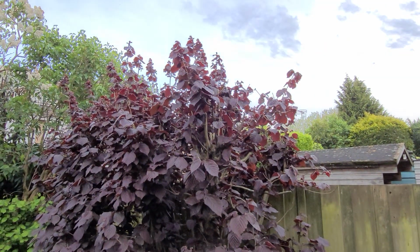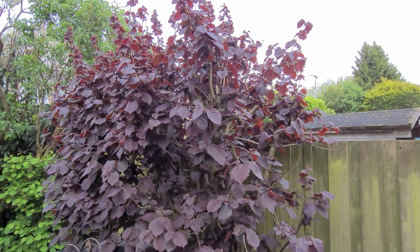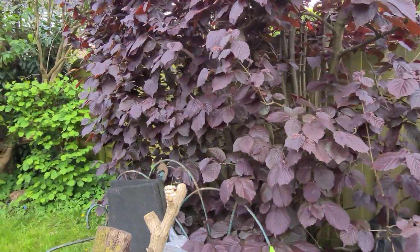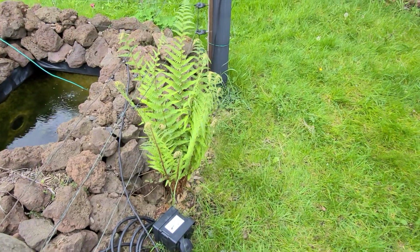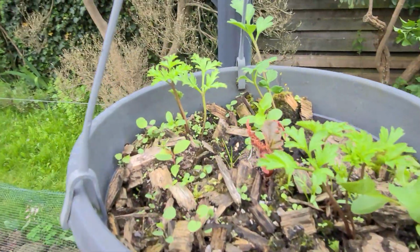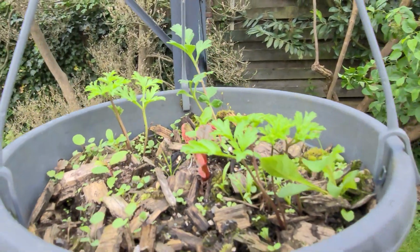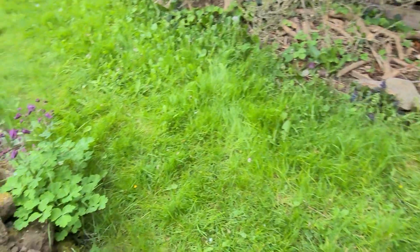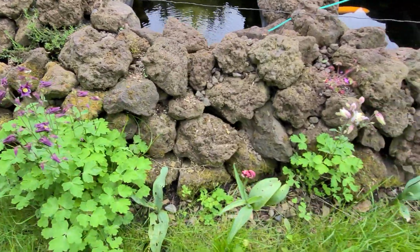This hazelnut tree has all its leaves in a couple of days' time. The fern has new branches and leaves. And here's something popping up. It's growing a lot faster now. Flowers starting to grow.